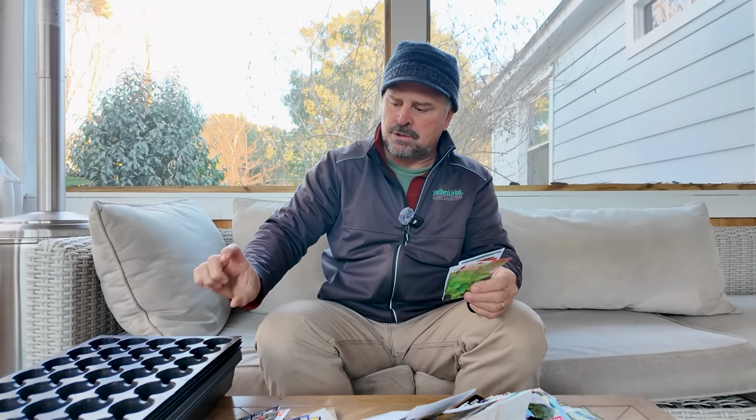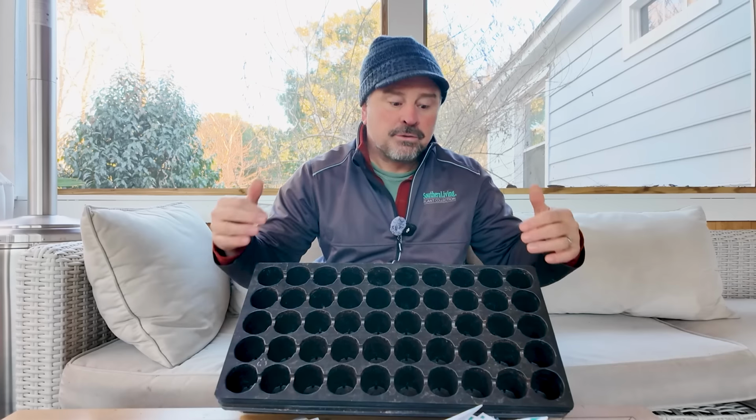So I'm not going to start my pepper plants until sometime at least the middle of February, probably the 3rd or 4th week of February. That way the plants are just ready at the time that I'm ready to put them in the ground. You'll need some supplies to do your seed starting.